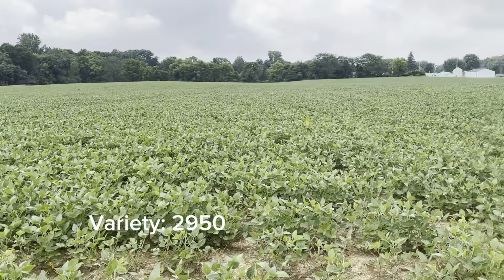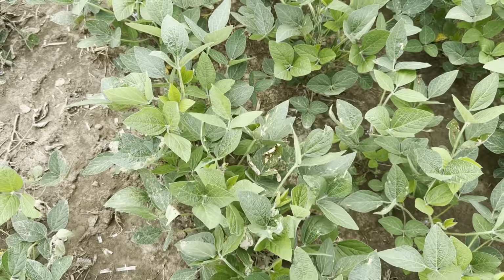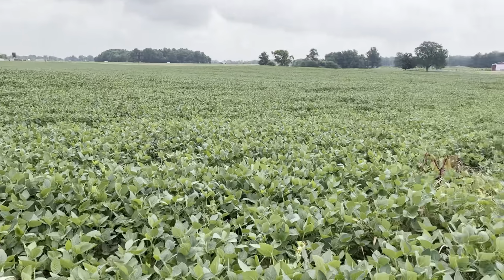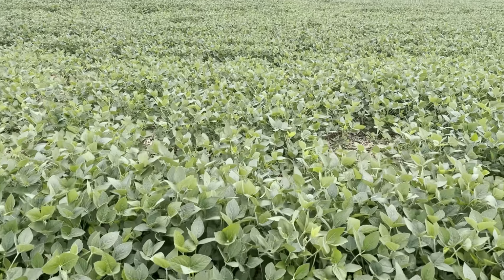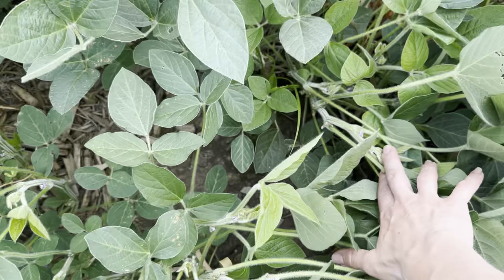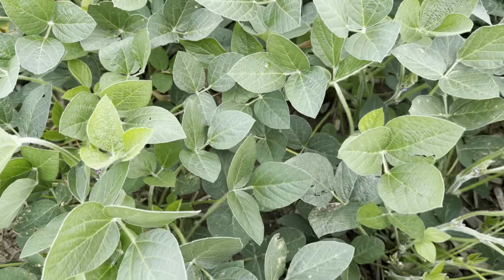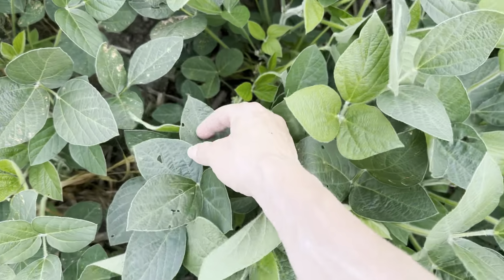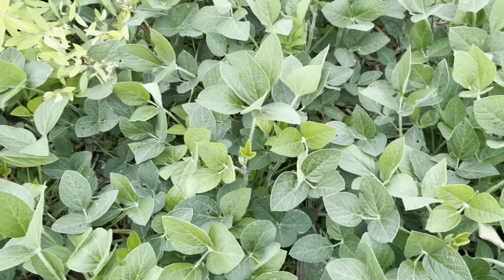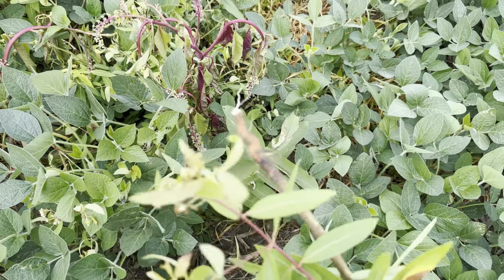We're all really happy with this field. You can see these are flowering too. This is the no-till field right across the road. This one was planted one day before the other one. Looking pretty good. I'm not seeing insect pressure in this field like I was in the first one. And you can see there's a little bit, but not much. And the weeds are dying.